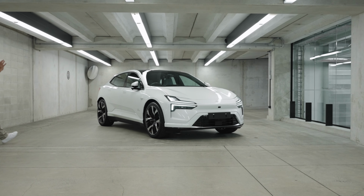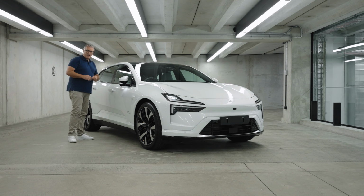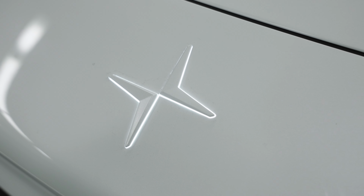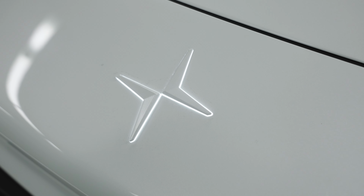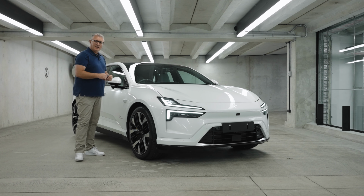The Polestar 4, it is now on New Zealand soil. This is our first look, and there's a lot to take in. I love doing that. Straight away, the Polestar badge, but let's look at that later. What is the Polestar 4? Actually, I don't know where to start.